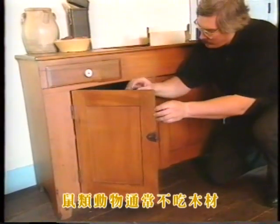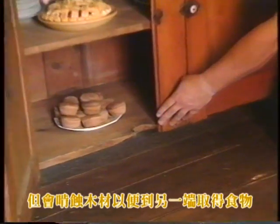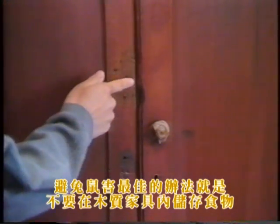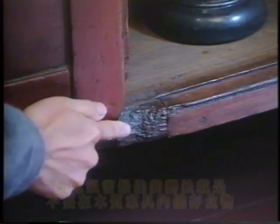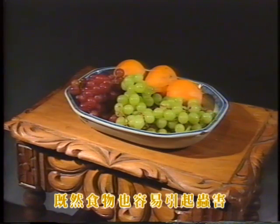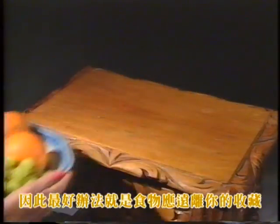Rodents usually do not eat the wood for its own sake, but rather gnaw through it to get to the food on the other side. The best way to deal with this is to not store any foodstuffs, including condiments, in your furniture. Since food also attracts insects, it is a good idea to keep food as far from your collection as possible.